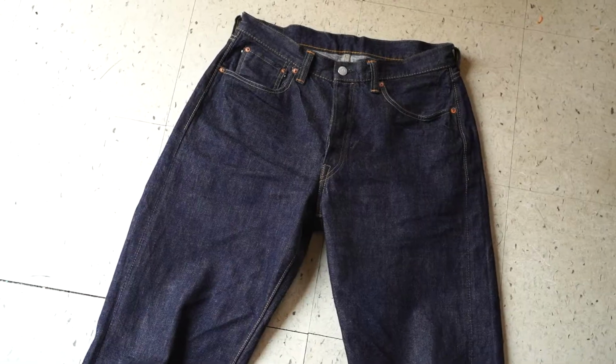So I've actually already started wearing these jeans. It's been about 2 weeks or so of consistent wear, so obviously I'm not seeing any fading yet, but the creases are setting in beautifully, especially for something that's been one washed and doesn't have that much starch. This hairy texture to the fabric is just so gorgeous.